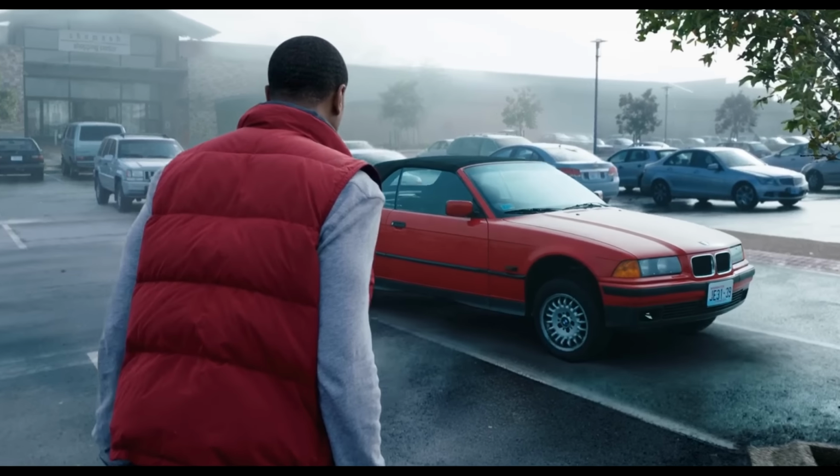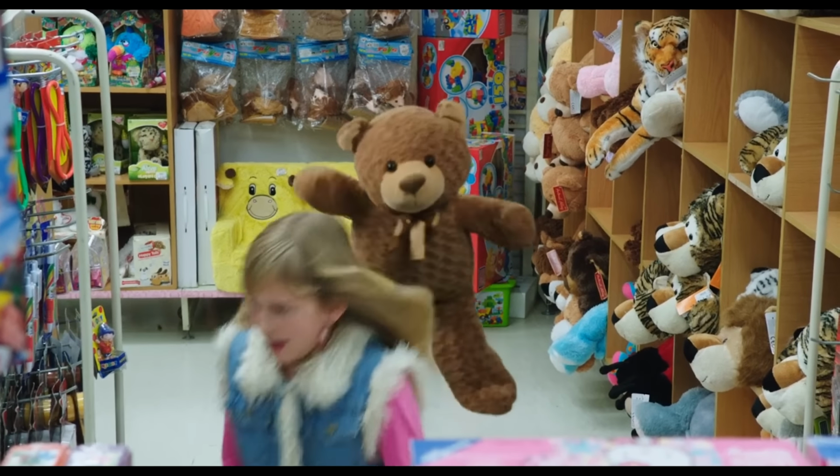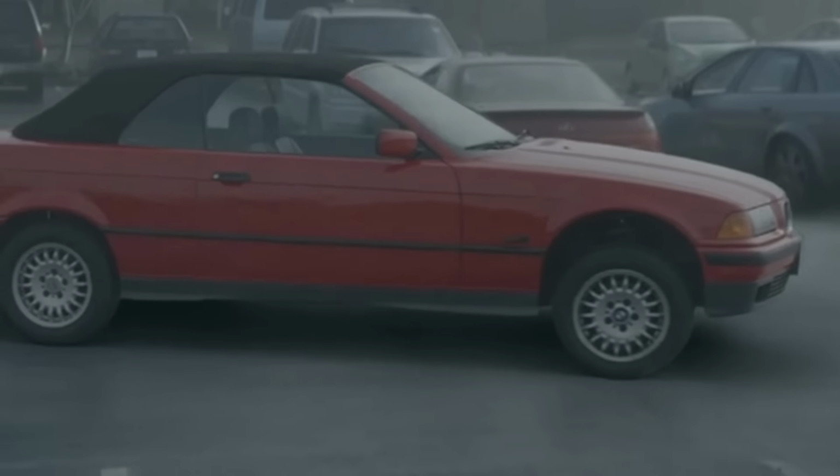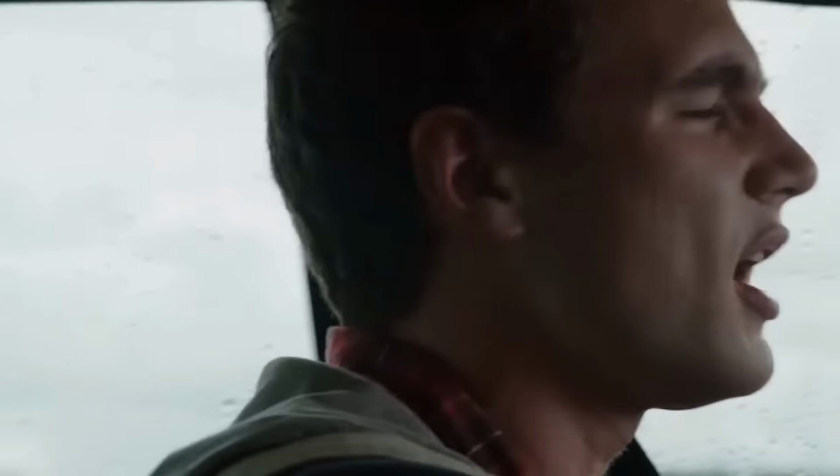Moving a whole car was a little different than a stuffed animal, so it took a whole team of people to slide it around, eventually cleaning them out and recreating the shadow of the car underneath. As the story progresses, something interesting starts to happen.